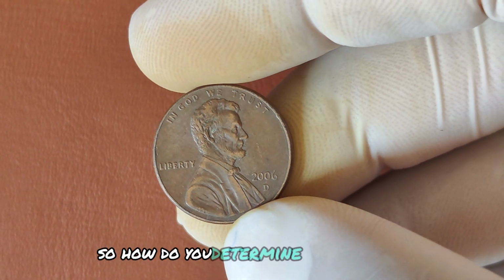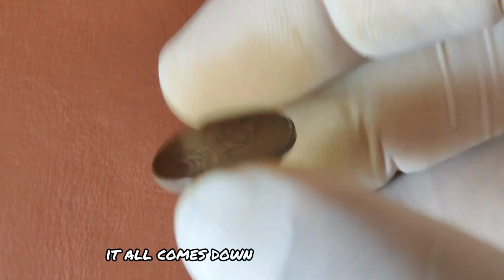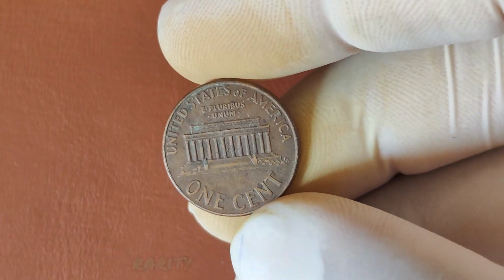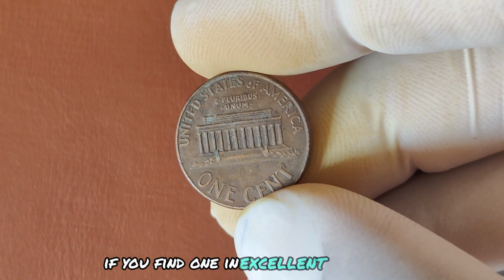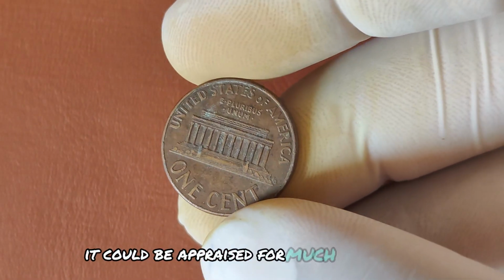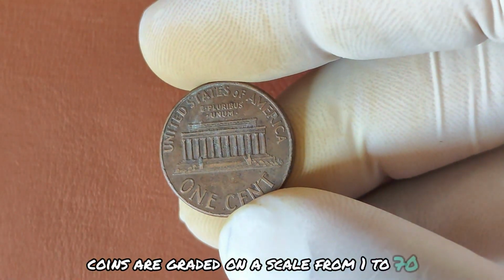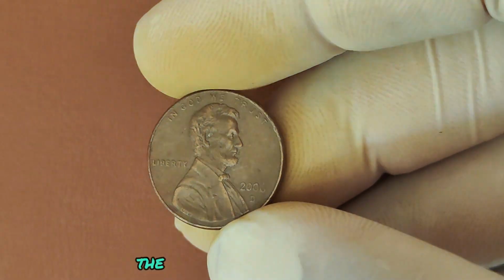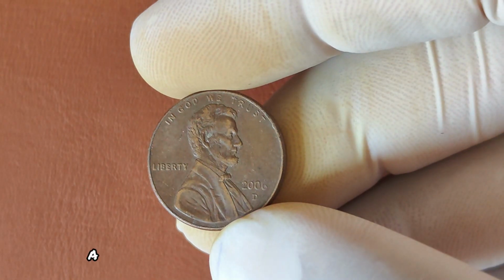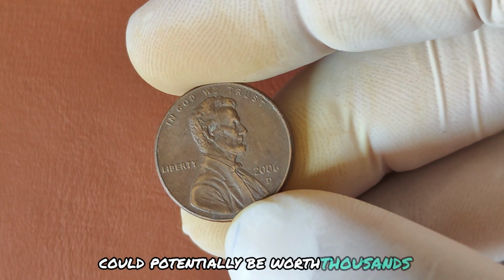So, how do you determine the value of your 2060 penny? It all comes down to a few factors: condition, rarity, and any unique errors. If you find one in excellent condition, it could be appraised for much more than you'd think. Coins are graded on a scale from 1 to 70, with 70 being perfect. The higher the grade, the more valuable the penny. A penny in uncirculated condition with a mint error could potentially be worth thousands.